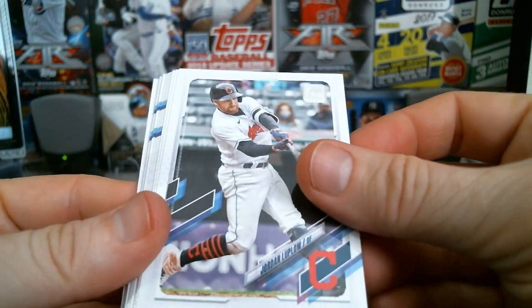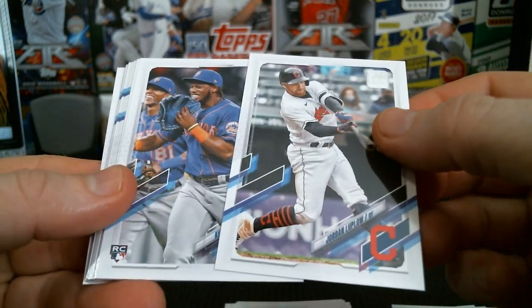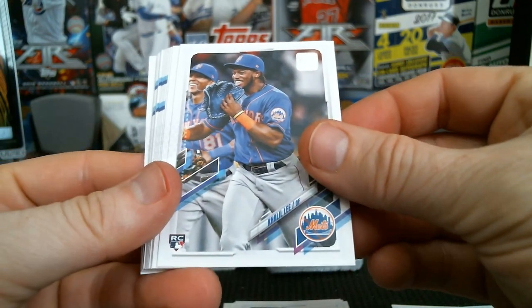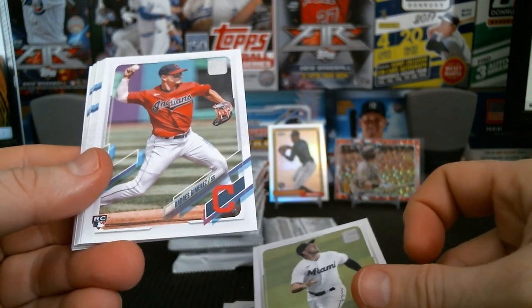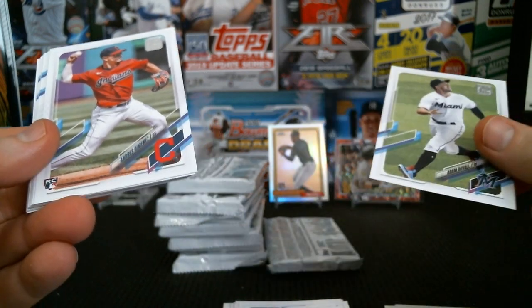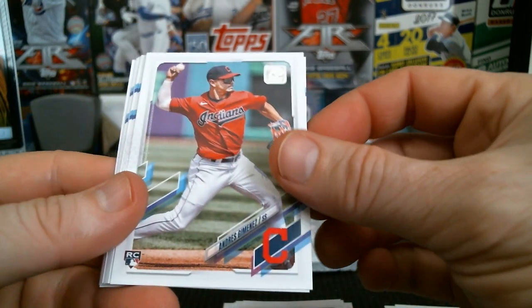Jordan Luplow. Definitely not of Cincinnati, of Chicago anymore. Khalil Lee. Adam Duvall. Definitely not of Miami anymore. But again, we know how the Braves will be. Hopefully they'll always sign him. They deserve it, but he deserves it. Whether he's going to get the money or not, we don't know.